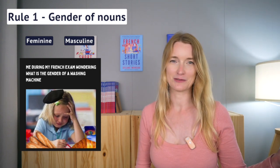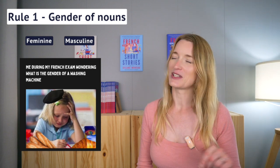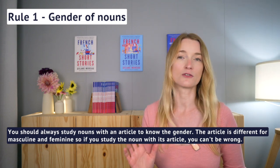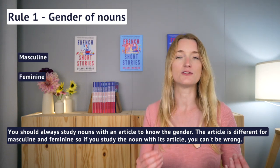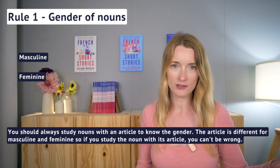Some people really struggle to understand why washing machine is feminine and telephone is masculine, but it's just the way it is. So here are a few tips for you to know the gender of a noun. First, you should always study nouns with an article to know the gender. The article is different for masculine and feminine. So if you study the noun with its article, you can't be wrong.